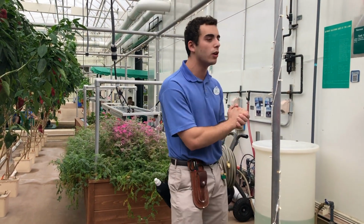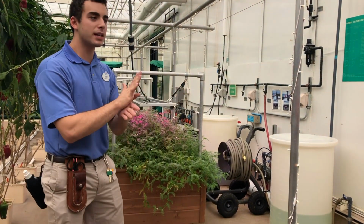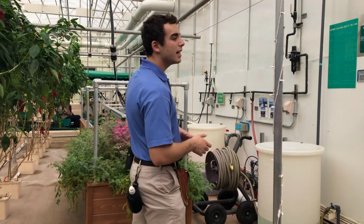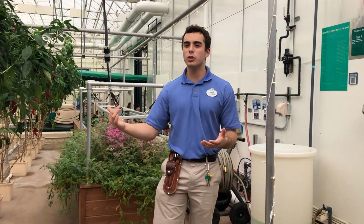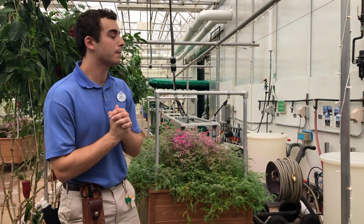Then we have a machine in the middle called an injector. It's going to pop once. It's going to be sucking the nutrients together, mixing them up. Then it's going to pop a second time. That's going to be sending the nutrients to wherever in the greenhouse those nutrients need to go. And that is all scheduled out on the computer.